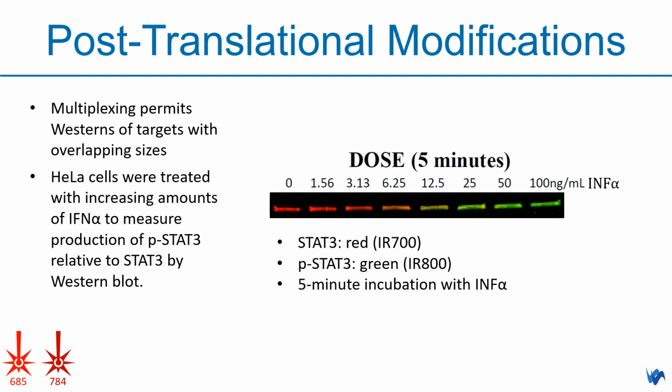Multiplex fluorescent Westerns, however, permit quantitative resolution of overlapping targets and can be used in phosphorylation studies. In this example, HeLa cells were treated with increasing amounts of IFN alpha to measure the production of phospho-STAT3 from STAT3 by Western blot. As IFN alpha levels increase from 0 to 100 nanograms per milliliter, a corresponding increase in signal from the IR800 channel indicates increasing levels of phosphorylation.